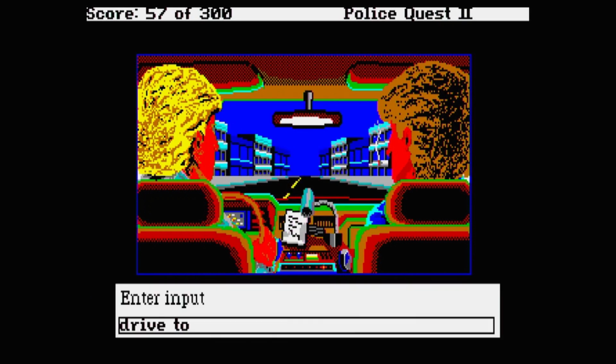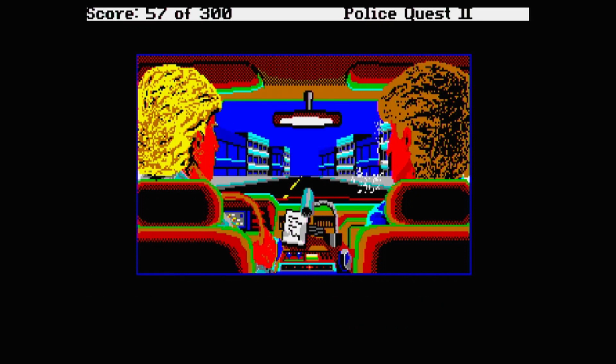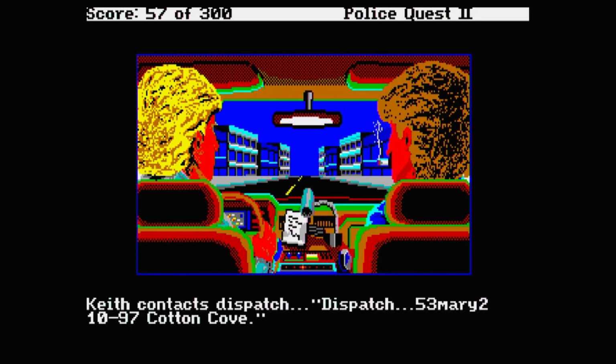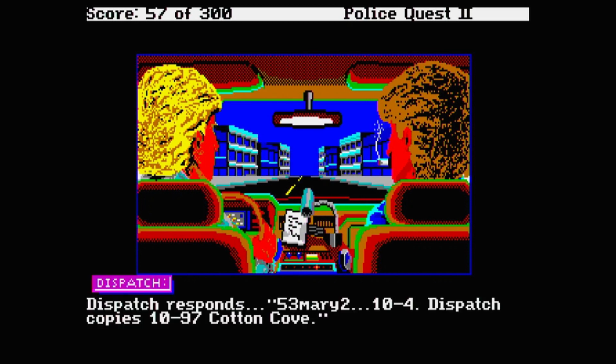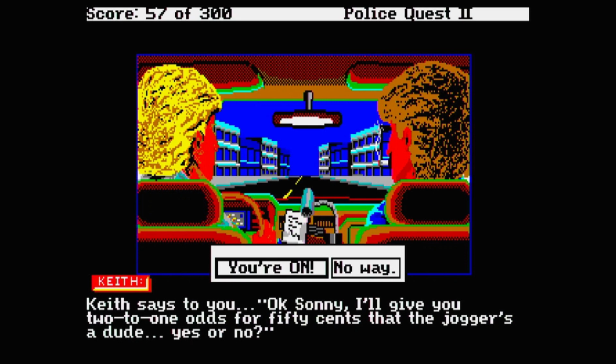Okay, so now we need to drive to Cotton Cove. So what do you think we're going to find at Cotton Cove? Oh, you can probably guess. So at this point in the game, you'll be in big trouble if you forgot to get your gun sights calibrated and then arrive at Cotton Cove. But anyway, here we go.